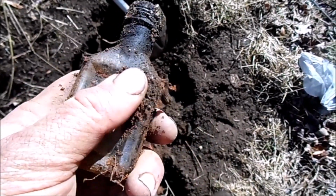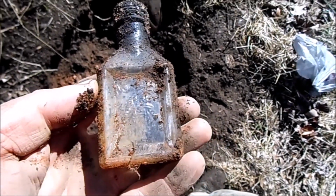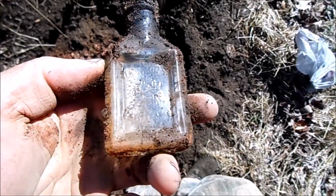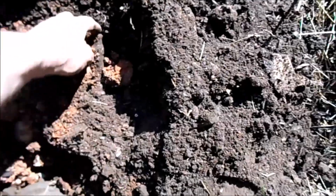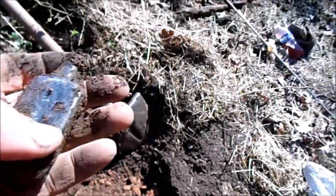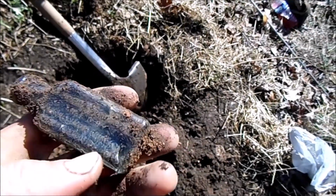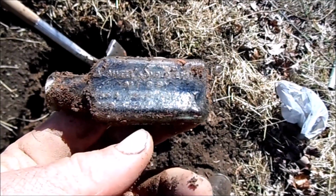Okay, the first bottle out is A.S. Heinz. It's the nice one with the logo design on it. Better than the kind that just says honey and almond cream. And I just see another bottle right here. And it's embossed also. It's a Caldwell syrup pepsin of the miniature variety.